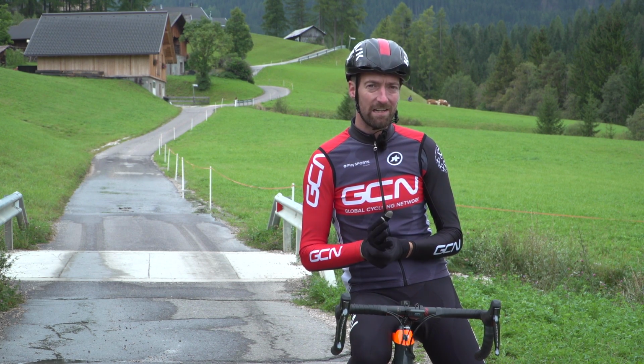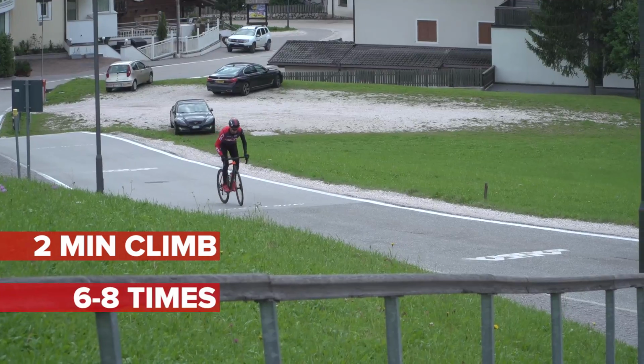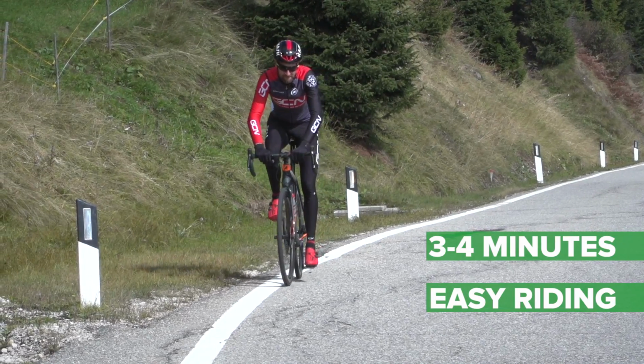Now try to get a slightly longer warm-up in for this one, but then find a 2-minute climb and you want to repeat that 6 to 8 times out of the saddle. Take 3 to 4 minutes of easy riding between each one.